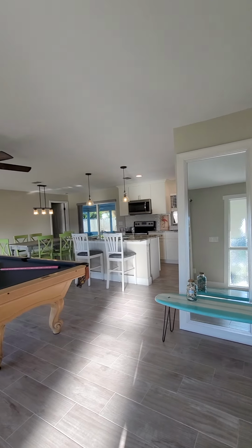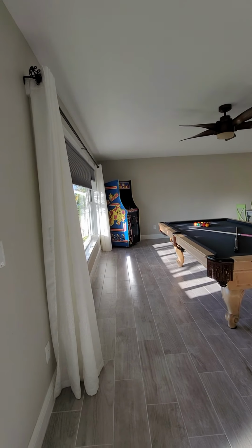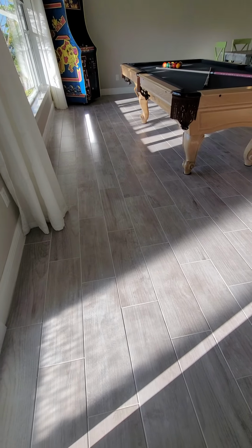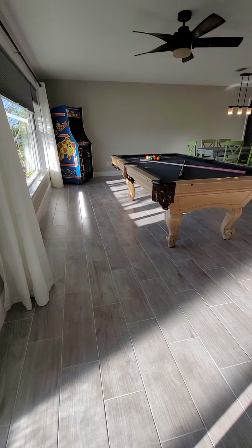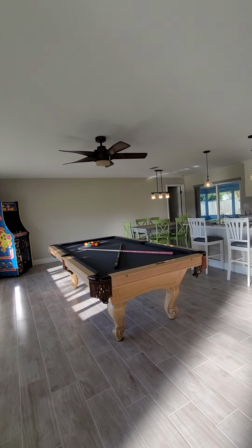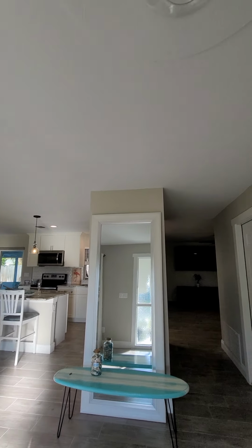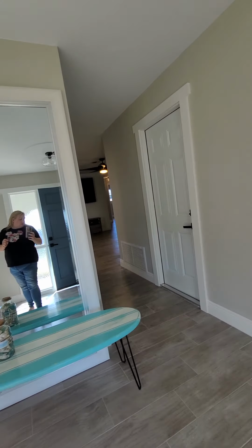Okay, when you come in the front door, there's a spot for your pool table. The flooring is a tile. It's really clean and nice. No popcorn ceilings, cute light fixtures. I mean, it looks pretty good so far.